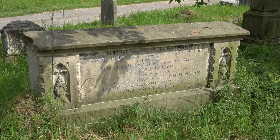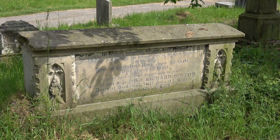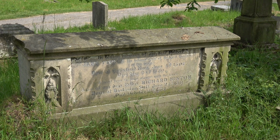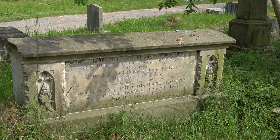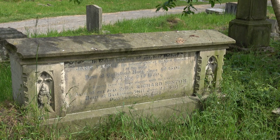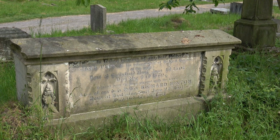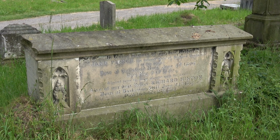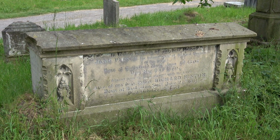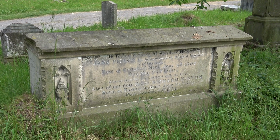A small table tomb. Our dear mother, Jane Pierce, the beloved wife of Richard Hinton of this town, born at Galesfield, Mont. I'm guessing that's Montgomeryshire, one of the old counties in Wales, no longer called that. And that's back in 1830, could be a 30.